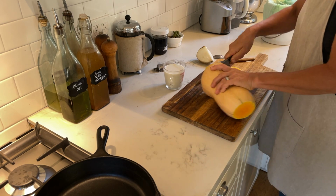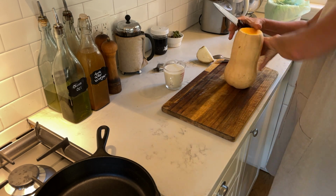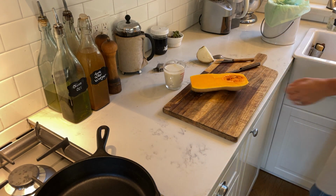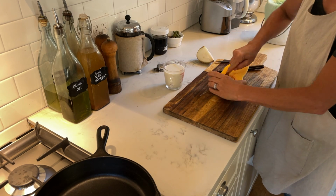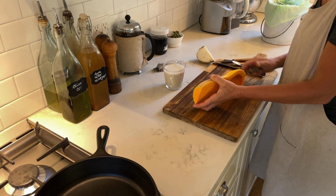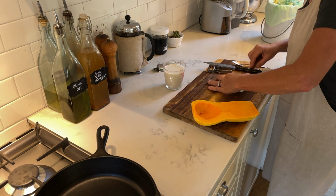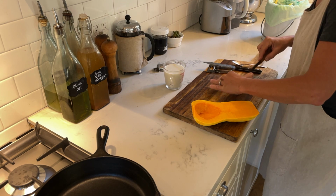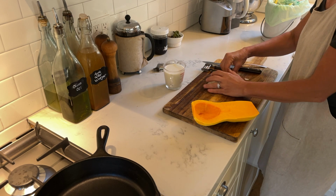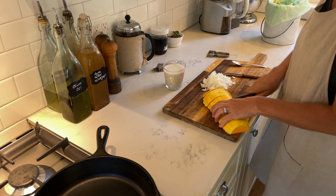For my next dinner, I cut up the butternut squash and cut that not quite in half, and take out the seeds with a spoon. With a vegetable peeler, I generously peel the butternut squash. I dice an onion. I dice up the butternut squash in pretty big chunks.